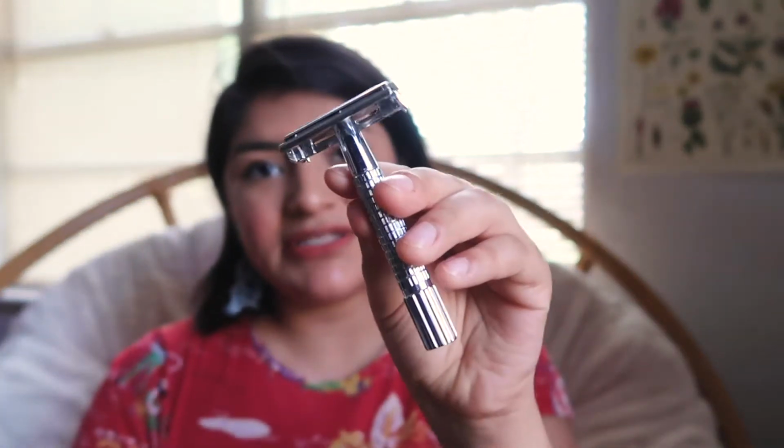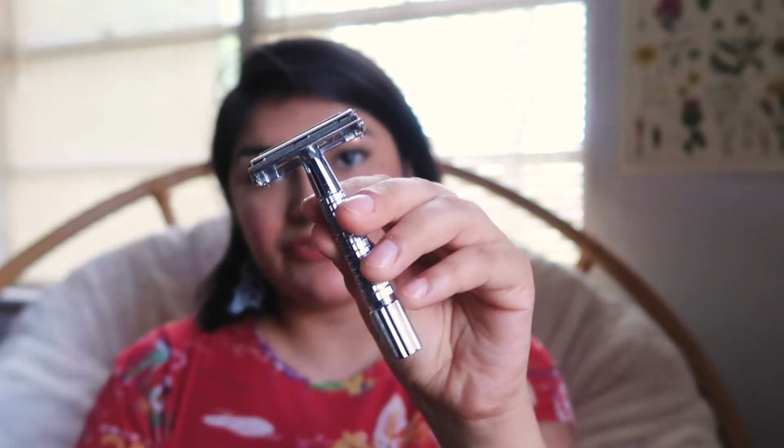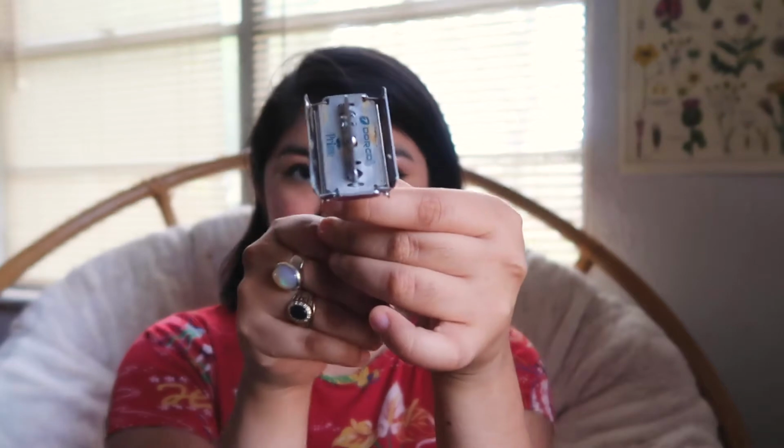Next, I have a reusable razor, and I think my sister got this for me on packagefreeshop.com also. This razor is so cool because it's supposed to last you a lifetime, and the only thing that you really have to replace is the blade that is inside. So I actually need to replace this, and the blade does get rusty, but the great thing about this razor is that the razor itself does not really get rusty, which is really amazing.